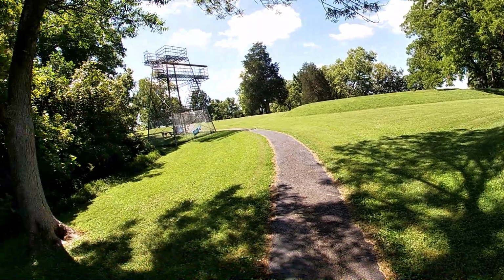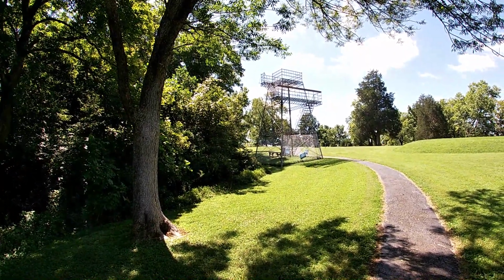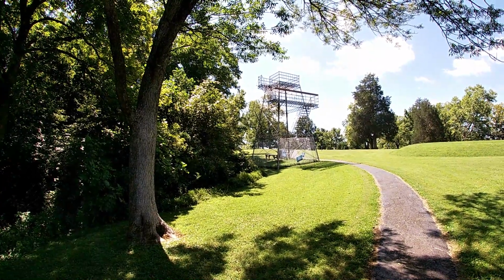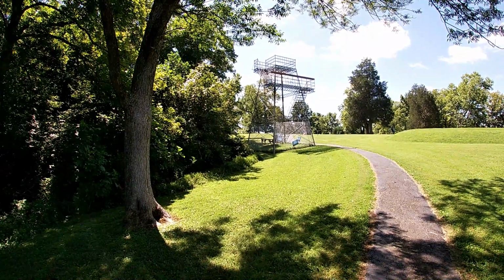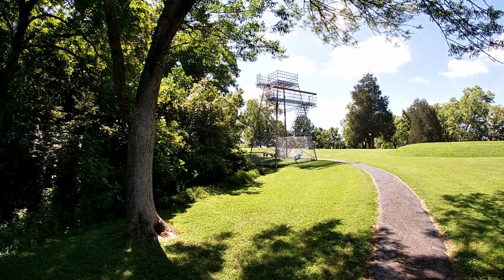Now, I was hoping that they would have this project done. They say they started restoring this tower, which I shot video of here a couple of years ago, and I was hoping to be able to get up there and shoot video today, but it does not look like they've even started the project, unfortunately.